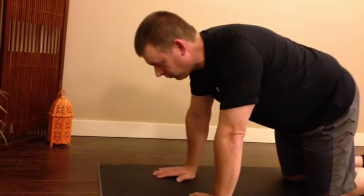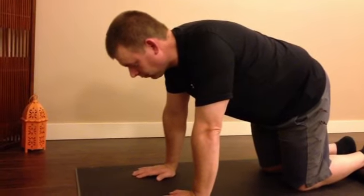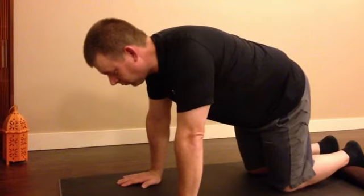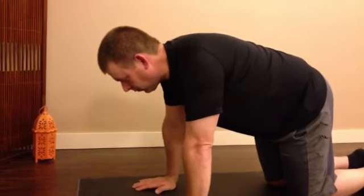Yeah, and you're bursting it through. And this time he kept his chin down nicely, so that's good. And then you just find that ujjayi breath, long, slow, deep inhalations where the ribs expand out to both sides, forward and back. So it's really a breathing exercise.